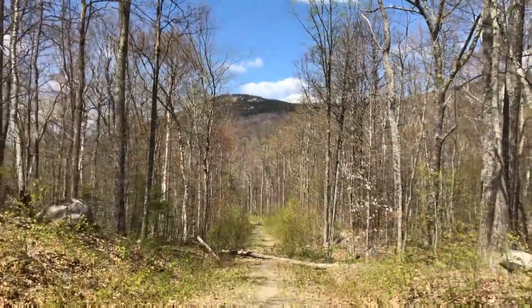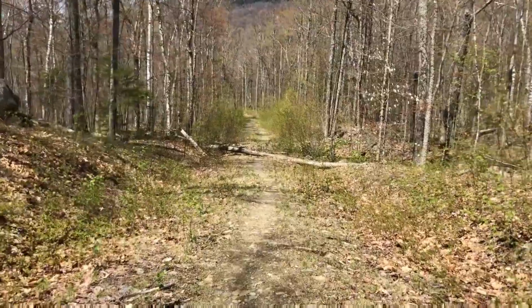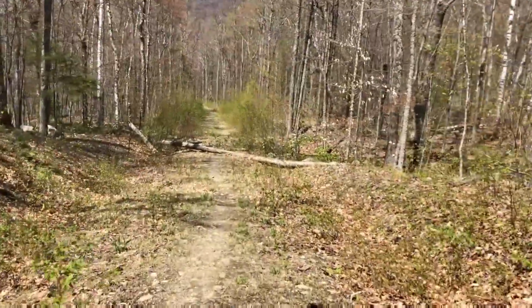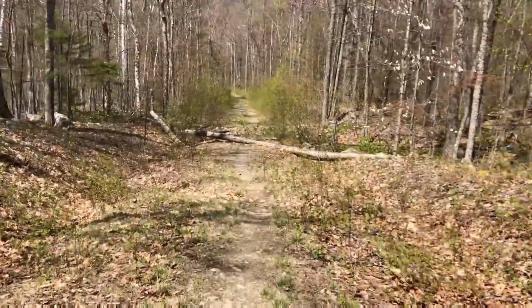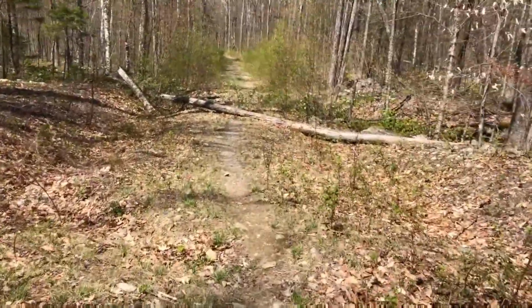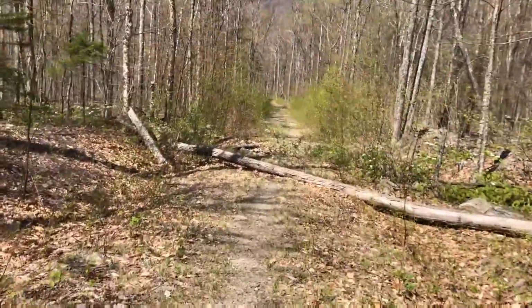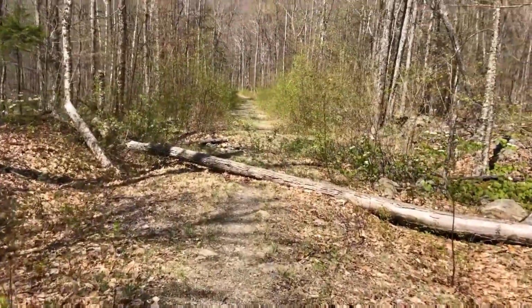I was thinking this the other day. I never regret going on the hike, but I do regret not taking the hike. So, since it might be hard to get out here, but once I'm out here, I never regret it. Never once.